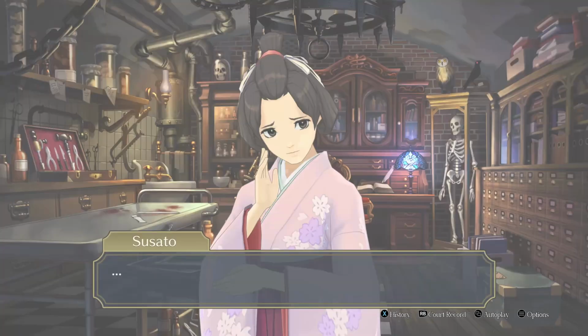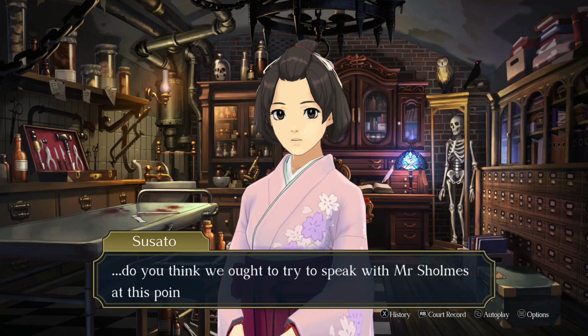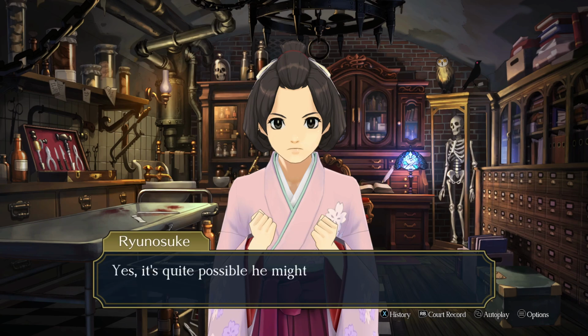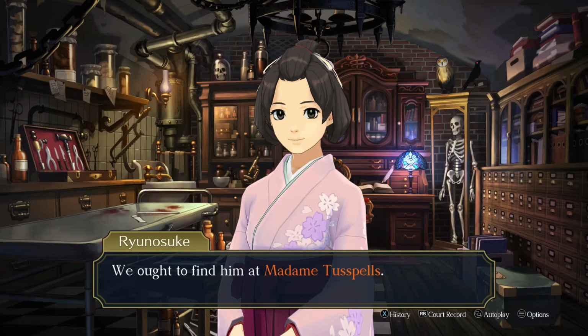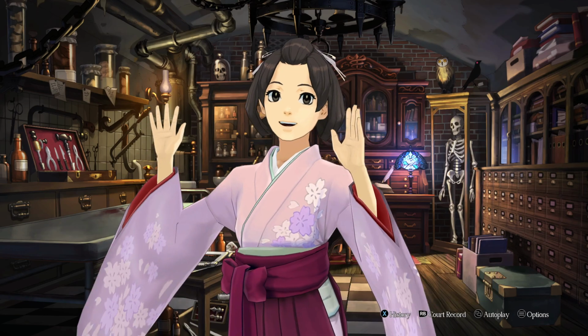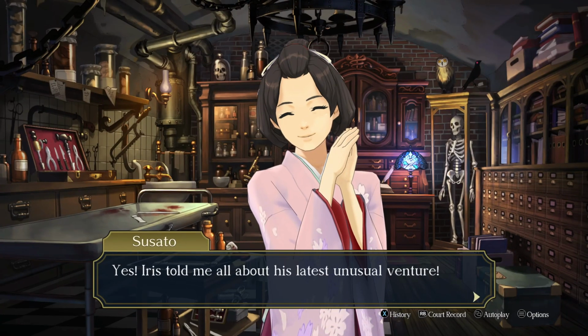Now then, do you think we ought to try to speak with Mr. Sholmes at this point? We have things to discuss and I'm dying to meet him again after all these months. Yes, it's quite possible he might know something useful. You're right. Gotta find him at Madame Tusspells. He's supposed to be working there as a temporary waxwork exhibit. Yes, Harris told me all about his latest unusual venture.